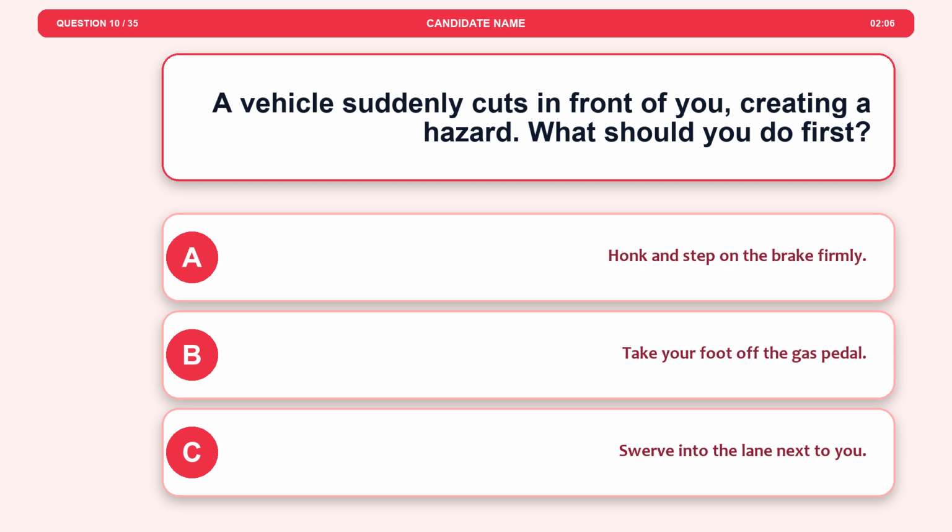Question 10. A vehicle suddenly cuts in front of you, creating a hazard. What should you do first? Option A, honk and step on the brake firmly. Option B, take your foot off the gas pedal. Option C, swerve into the lane next to you.